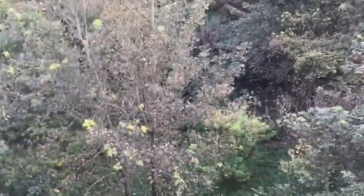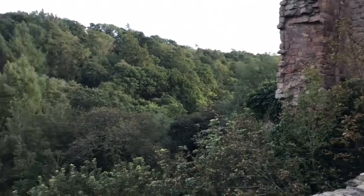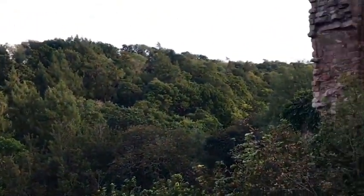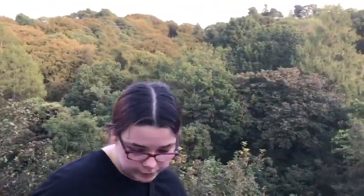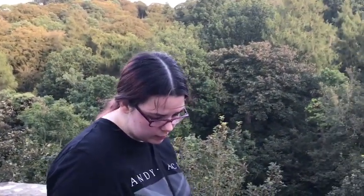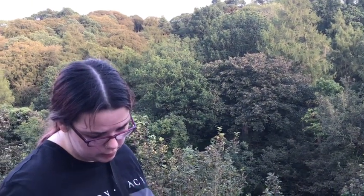You can see it is a very steep drop. Oh wow, as you can see it's just covered in the woods. We're after 1302, after the Battle of Roslin. So 13th century. Yep. There was a fire that did destroy the castle as well, so it did get rebuilt. Let me double check.